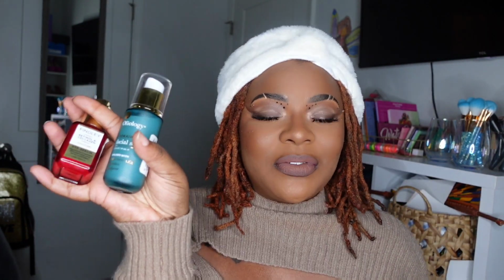Whereas the Mario, once it sits on my skin, it starts to thicken up and it gets real tacky, which I like for my makeup. However, there are certain makeup looks where I don't want that effect. I need it to be nice and smooth. So for today's look, the combination of the two really enhanced my makeup. So I was super, super excited about that, guys. So y'all go and check out these serums from TJ Maxx.